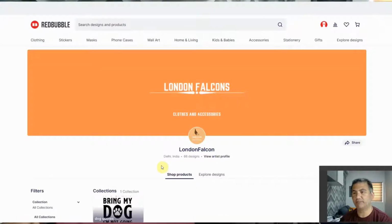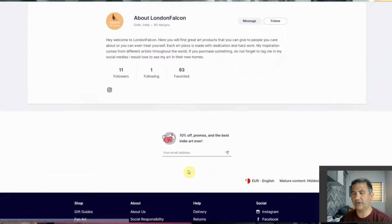And now let's take a look at the second shop that we're going to be reviewing in today's episode. So the second shop that we're going to be reviewing is a shop called London Falcons, and this shop owner is located in India, currently has 66 designs. And let's take a look at the artist profile.